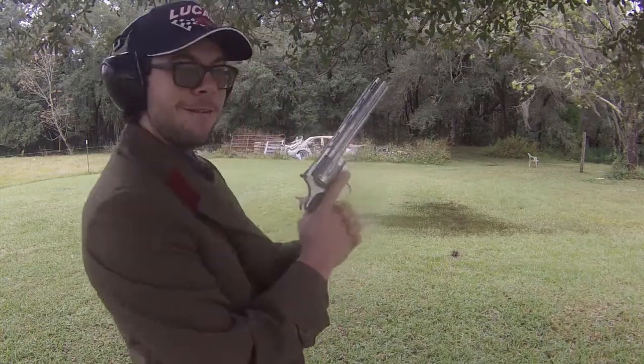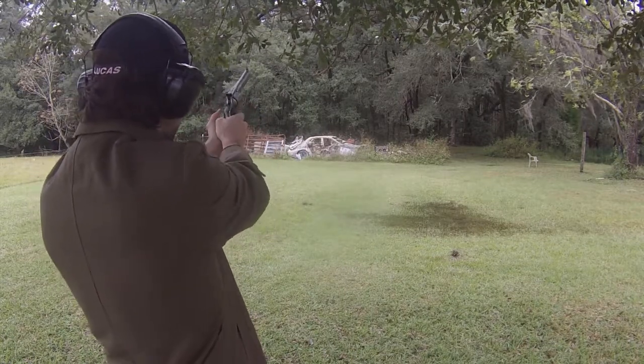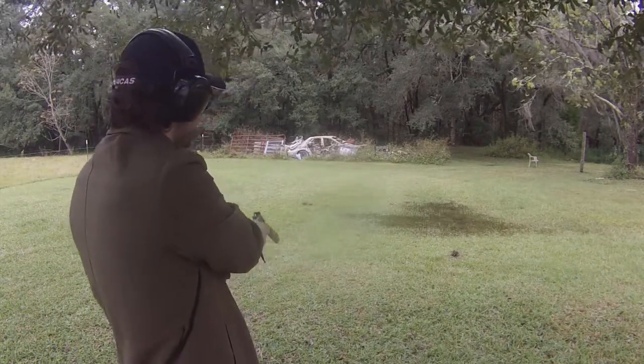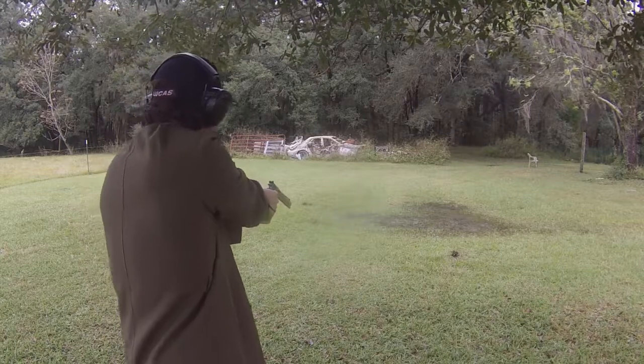All right, first time firing a 44 Magnum. I'm holding this SOB with both hands, nice and tight. I'm not sure what to expect here, but 357 Magnum has a lot of recoil as far as I'm concerned. Well, let's send it into the dirt, see what happens. Oh my goodness.